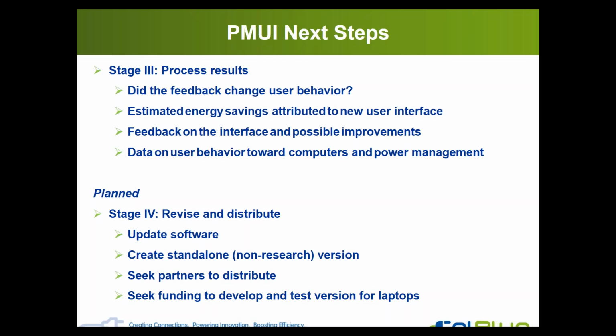Our whole idea here is that we got public funding to do this. We want to make this as publicly available as possible, but we do need some help in terms of managing the software, running updates, running upgrades, et cetera. And then finally, we are also hoping to seek funding to help develop and test versions for laptops. The development shouldn't be that hard, but the testing is going to be a little tricky. So next slide, please.